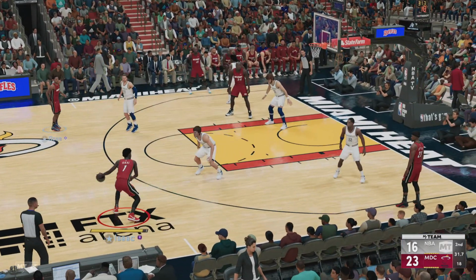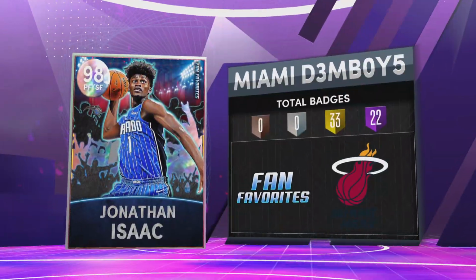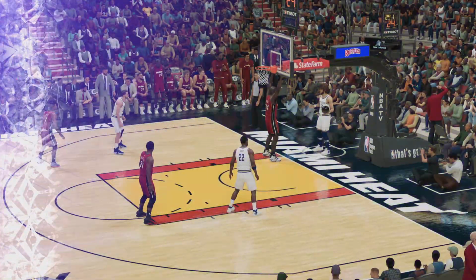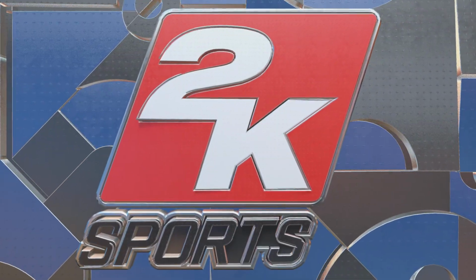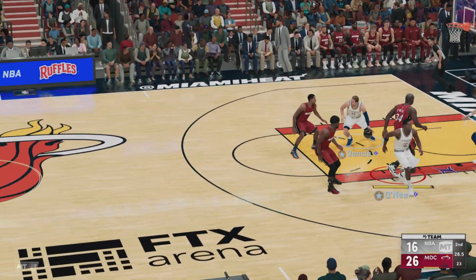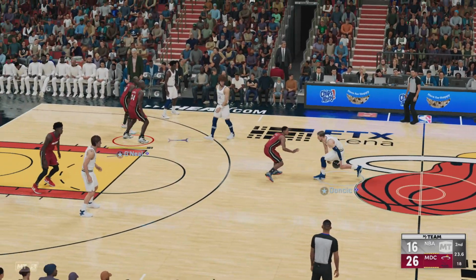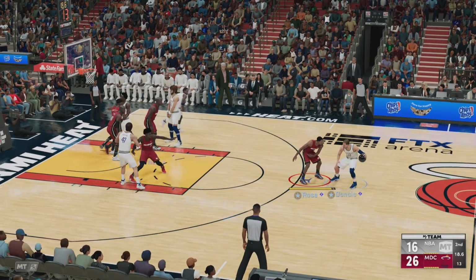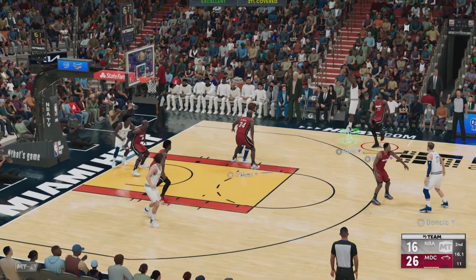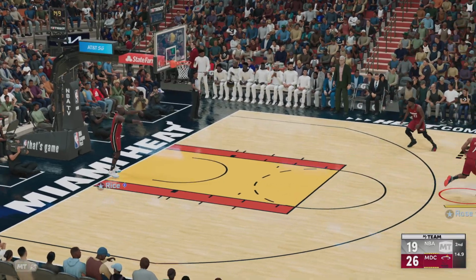Pass to Isaac. Beyond the arc. That one falls. Nice feed that time from Rose. Rose has got 3 assists in the game. And we're now a little over 2.5 minutes into the second. Doncic against Rose. 17 seconds left to play in the half. Pure from 3-point range. He has 7.